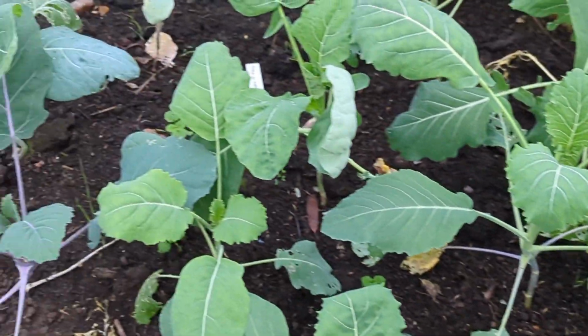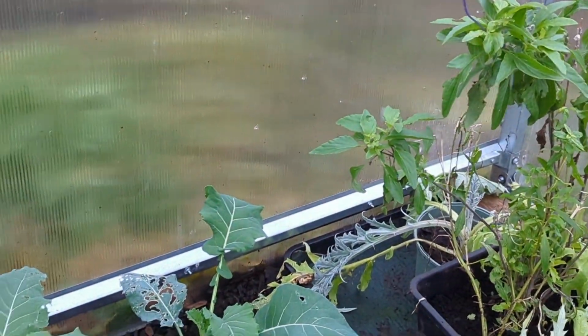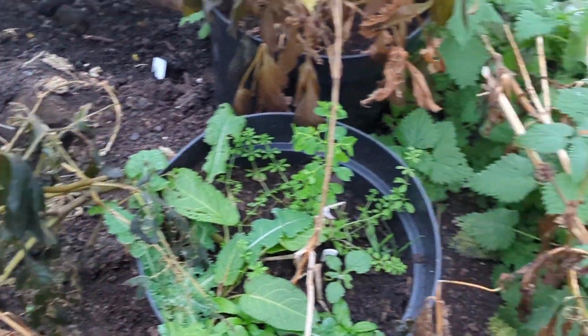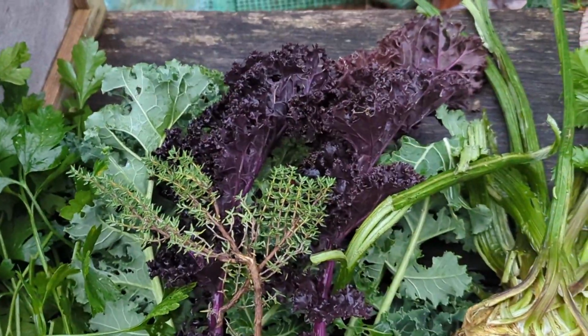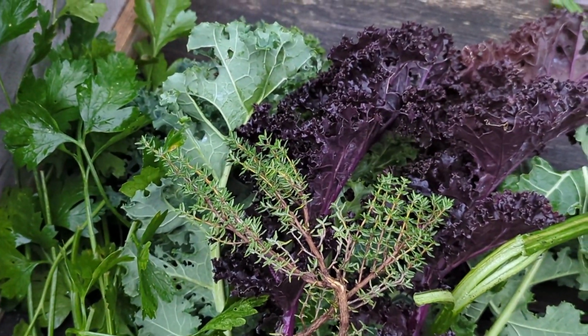I didn't know what to do with it. I planted it just here, so they're okay. Salvias are still kind of all right, and this salvia is also all right. We will clean all that in due course. So everything is very much as expected. So here's the celeriac, some kale, some thyme, some parsley to put in our dinner tonight. Well, that's it. Short and sweet today.